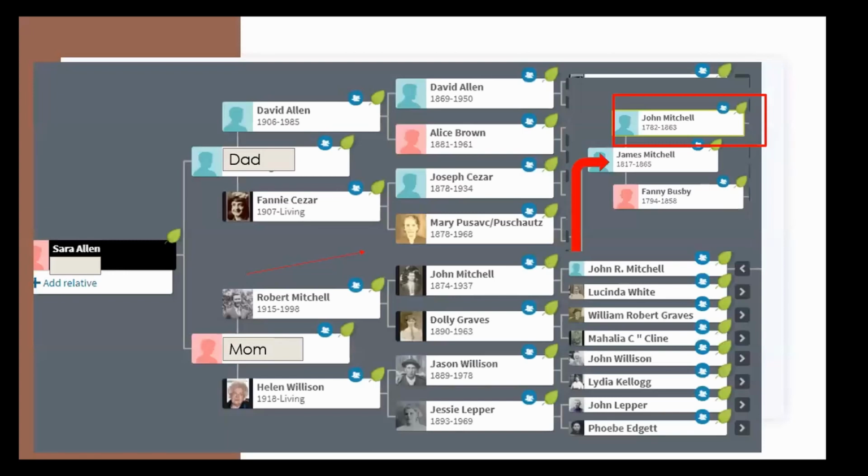So this is the way it looks in my family. You can see there's me, my mom. So this is her father. My mom's maiden name is Mitchell. So I have, like I said, my mom had 6 brothers. And so any one of them would have inherited the same Y chromosome from their father, Robert, who inherited it from his father, John, who inherited it from his father, John, who inherited it from James, and then back to the John that married Fanny. So this is our earliest guy up here in the red box.